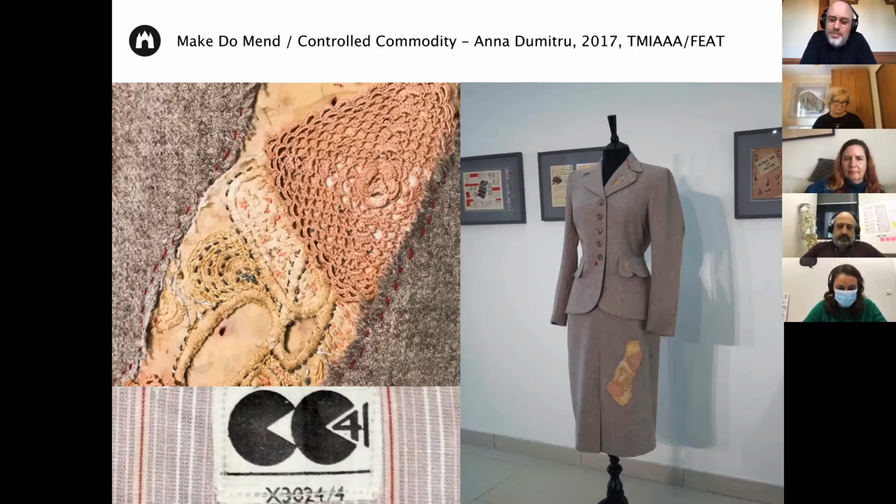And her message, in relation to the Controlled Commodity campaign of 1941, is that we should be careful with applying CRISPR, because you have a lot of antimicrobial resistance where we are losing the effectiveness of antibiotics. And we may lose the same if we use CRISPR technology or technique in an irresponsible way.